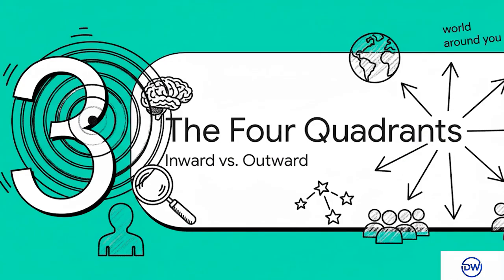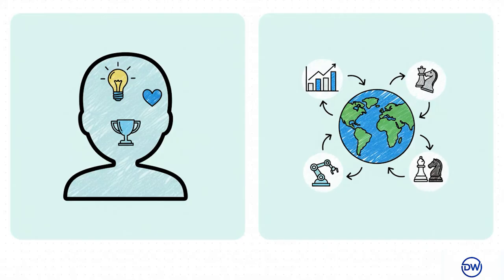All right, let's get into the heart of it, the 4 quadrants. What makes this whole thing so effective is a really simple but kind of brilliant idea it forces on us: the difference between looking inward at ourselves and looking outward at the world around us. And here's how that breaks down. Your strengths and weaknesses, those are internal factors. These are things you can actually control: your skills, your company's reputation, your team's vibe.